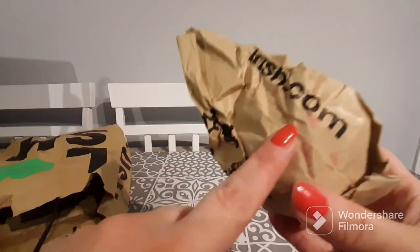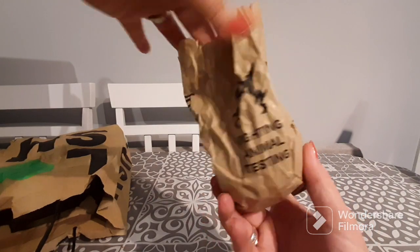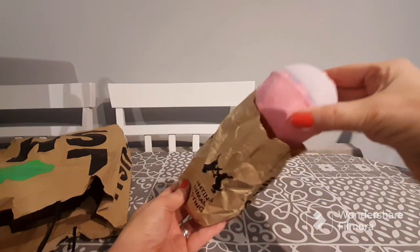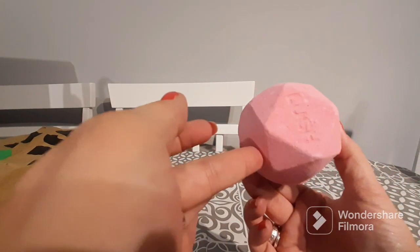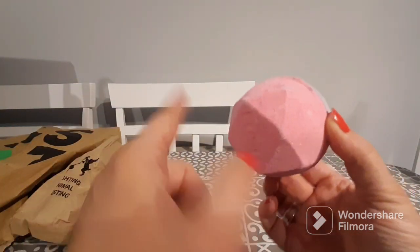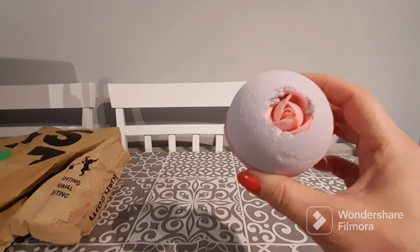So let's see. First bath bomb. Already covered in the dust. Let's open it inside, and it says Fighting Animal Testing, lush.com. Love their little paper bags. The first little bath bomb we have here, and we're going to take it out. It is this beautiful rose and lavender bath bomb. I love Lush from the bottom. I like how they imprint their own name, but this is a gorgeous pink and a lilac purple. And then we have a little rose up top.